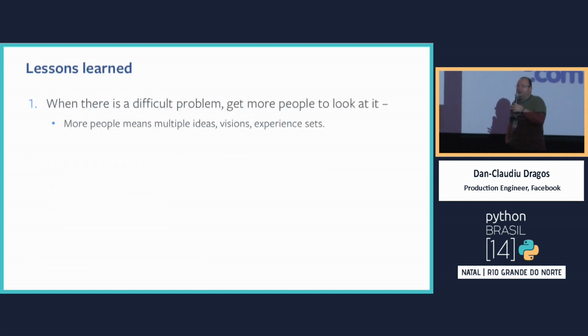In the end, I'd like to tell you about the lessons we learned when we solved this problem. The first and the biggest lesson we have learned was that if there is a difficult problem on the table, you need to bring more people to look at it. You cannot just go alone. More people means more experiences, more visions, more ideas.